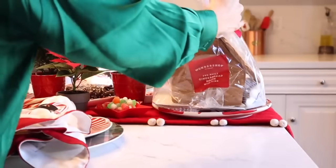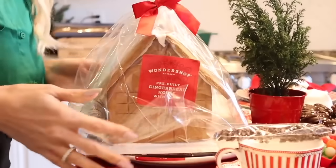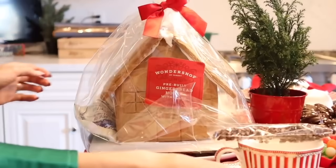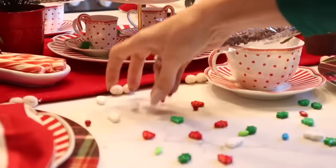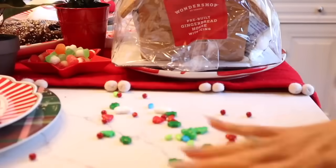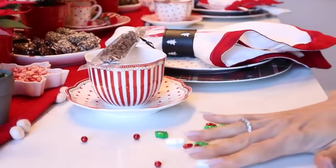I'm just gonna add a little bit of candy around here, just some cute little finishing touches for our little gingerbread tablescape. But this was so much fun, and the kids had so much fun decorating and all being together in the kitchen over some hot cocoa and some delicious candy. But I love how this turned out. Let me know what you think in the comments down below.